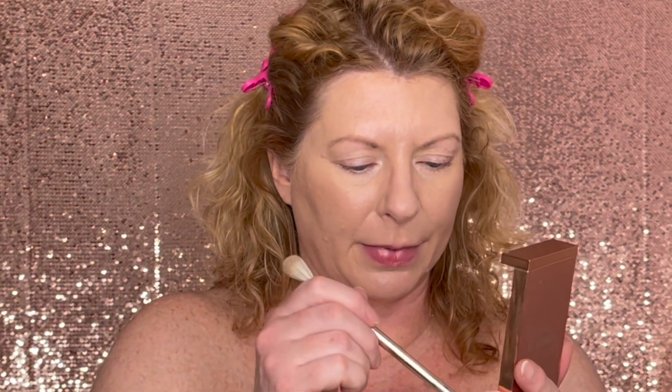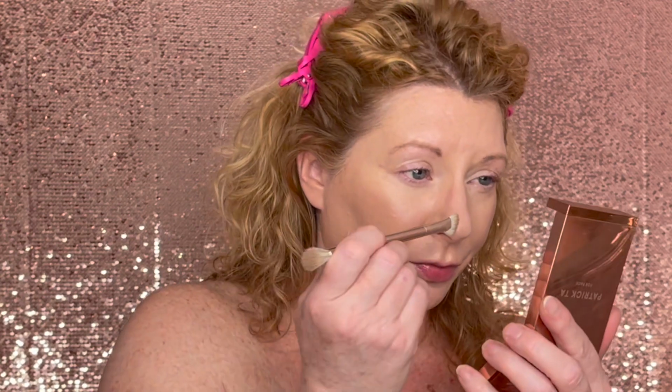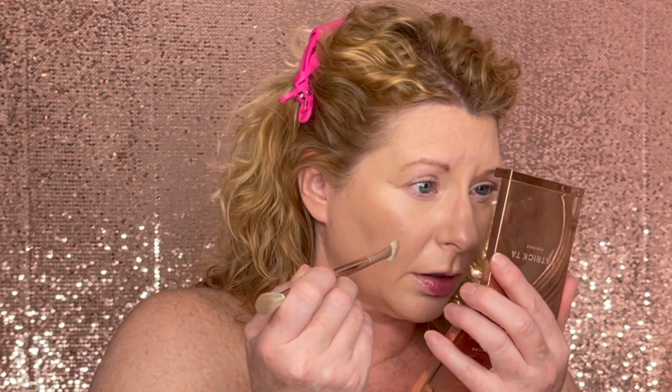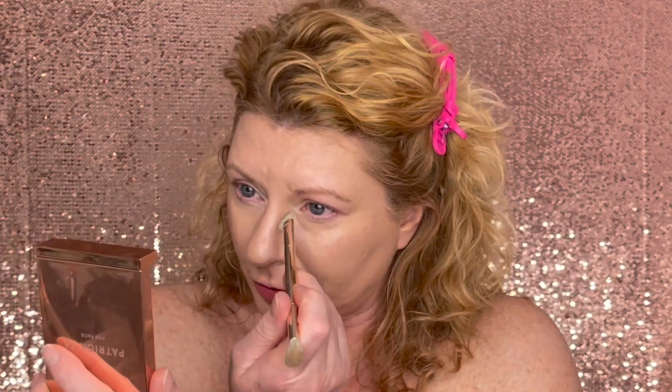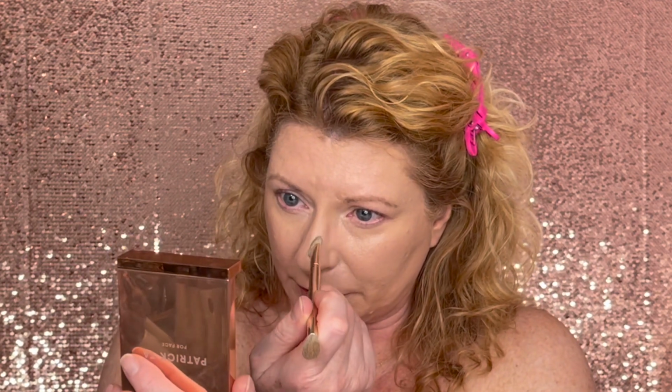And because I am beyond obsessed with this latest brush of his, it's the number 3, I'm just going to do the slightest contour with this cream. I haven't used these two together, so I just want to see how they work. Trust me, I wouldn't normally contour just for running errands, but there's always a purpose when I sit down to do makeup.